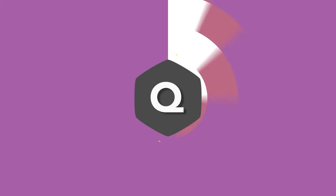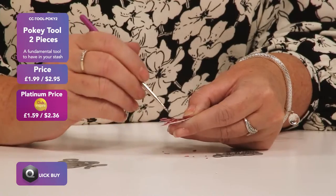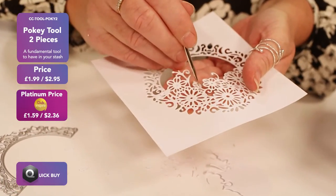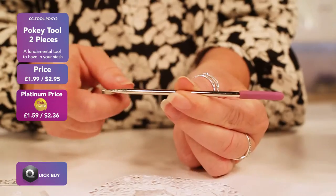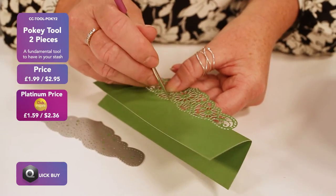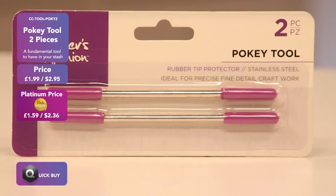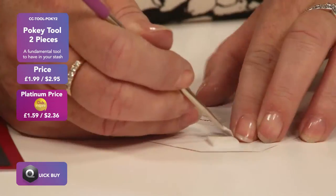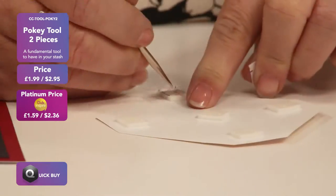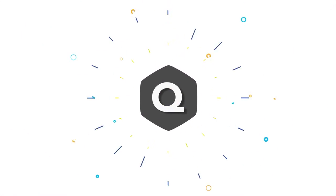Quick buy, all your crafty must-haves in a flash. Make light work of intricate and delicate die-cutting designs with the Pokey Tool from Crafter's Companion. An absolute essential part of any paper crafter's kit, its precise tip has been designed to release the tiniest pieces to reveal your finished results with absolute precision. And to make sure your finished project is perfect, each Pokey Tool has a rubber tip protector, so there's no risk of damaging your die-cutting design or yourself. The Crafter's Companion Pokey Tool is such an essential craft item, we've included 2 in each set. Quick buy, get yours now.